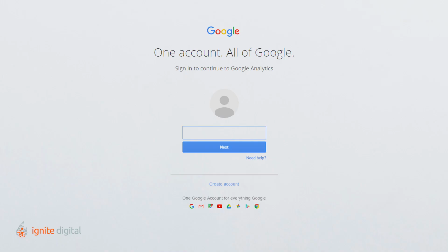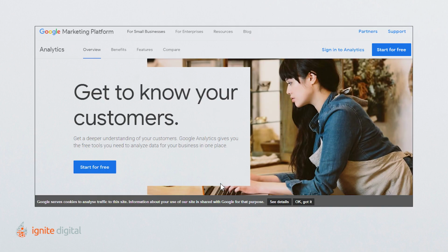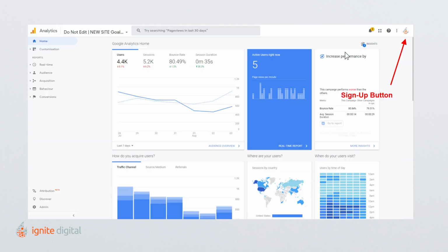Let's get started. Log into your Google account. If you already have a Google account for your business, then you can go ahead and sign right in. If you don't, then click Create Account. Once you're all set up with an account, go ahead and sign in at the top right corner and click Analytics. Once you're on the Analytics page, simply click the Sign Up button on the right-hand side.